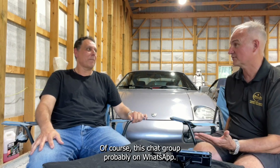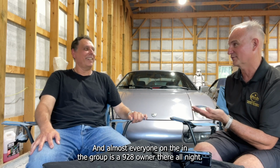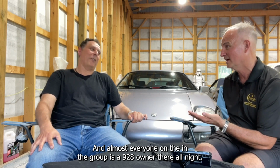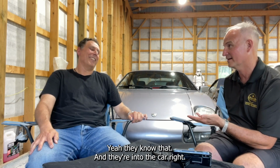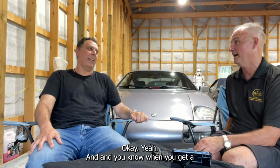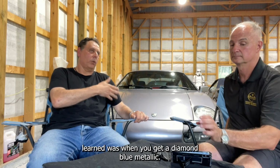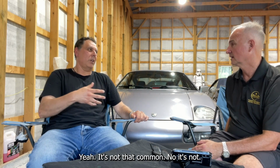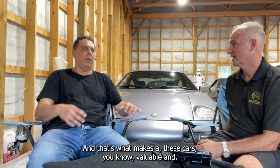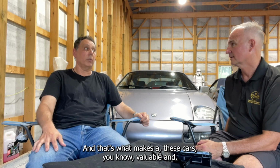Of course, this chat group, probably on WhatsApp, almost everyone in the group is a 928 owner, so they know the cars and they're into this model. Exactly. And what I've learned is when you get a diamond blue metallic, it's not that common. No, it's not. And that's what makes these cars valuable.